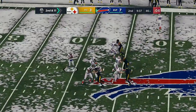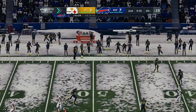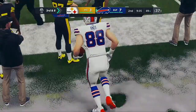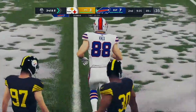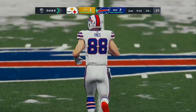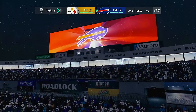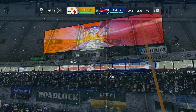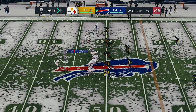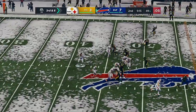A play fake to Singletary, and now it's Allen. Finding Knox there, complete. And he's out of bounds just before the midfield stripe at the 49. Only 3 yards on the catch. It's third down. That was a nice throw out there to the flat, but they defended that pretty well. The hope is to go ahead and put it on him so he can turn and get upfield and gain additional yardage. There just wasn't anywhere to go on that play.